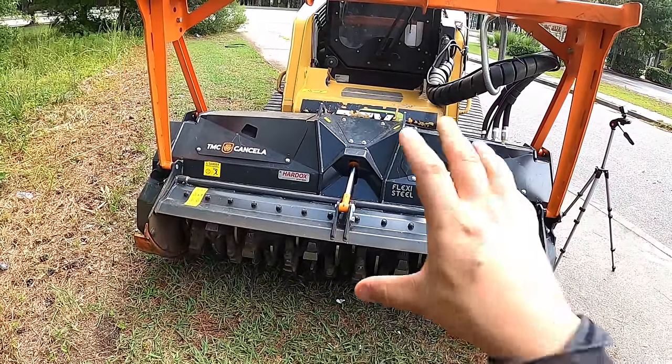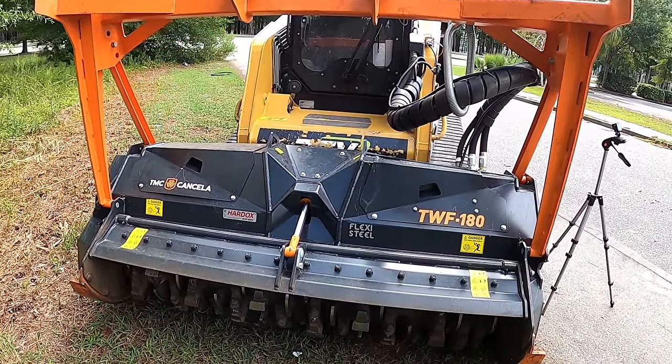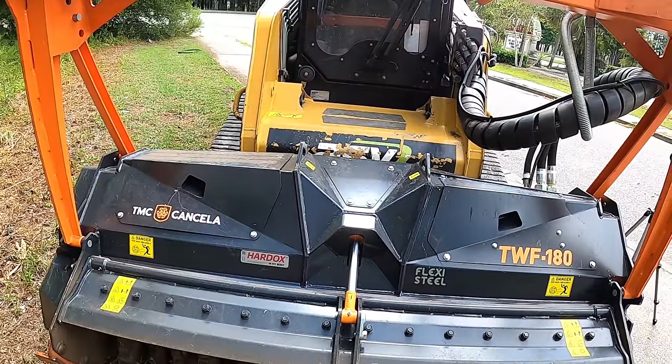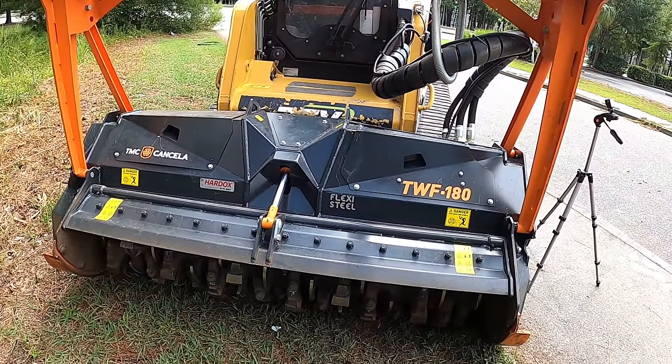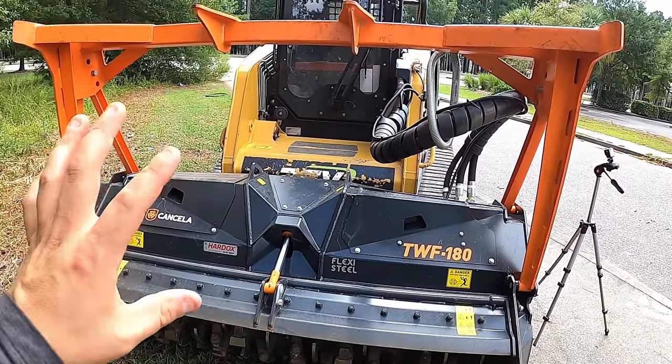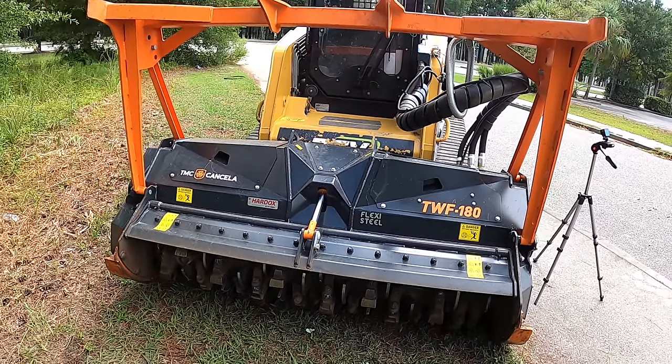You guys know I've been running this mulcher for about a month now. I absolutely love this mulcher. Hardox steel made out of the body. This thing is built like a tank. Obviously it eats like nobody's business. It's got the trap door. I really do like this mulcher. I would not blow smoke up anybody's butt. If I didn't like it, I would tell you.